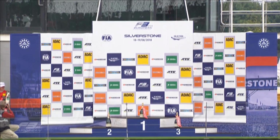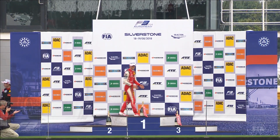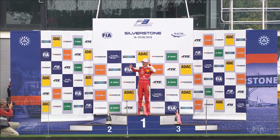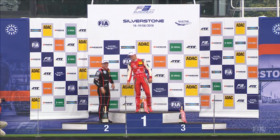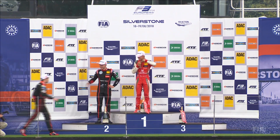The podium awaits for the winning drivers. Mick Schumacher is the man on the top step of the podium here at Silverstone at the end of round 17 of the FIA Formula 3 European Championship, where he's going to be joined by Juri Vips for second place, and for the first time in his Formula 3 career, Jonathan Aberdein.